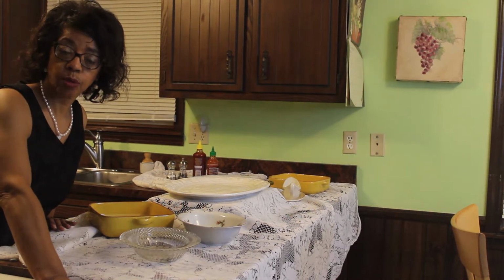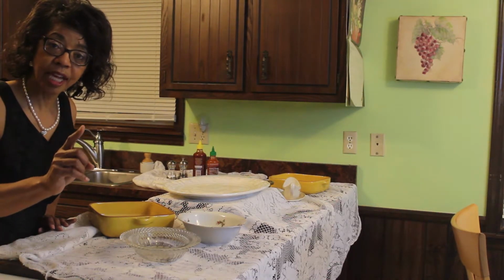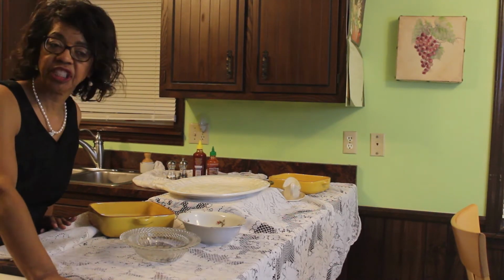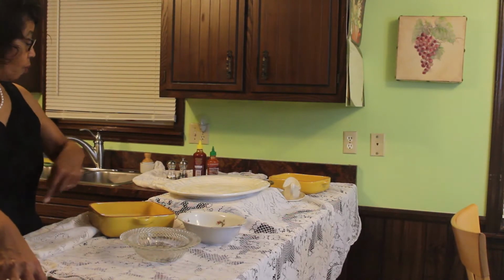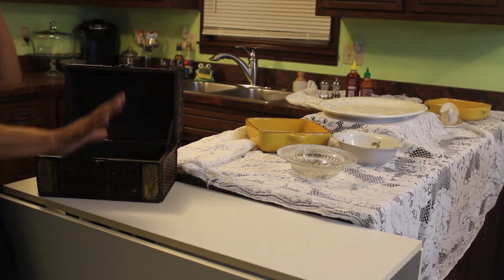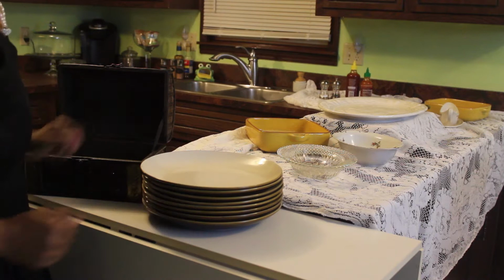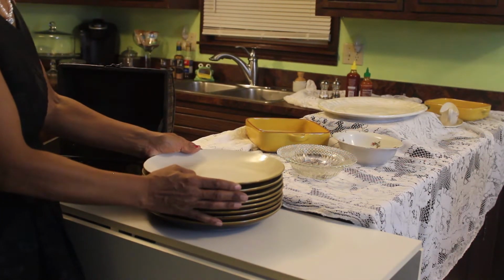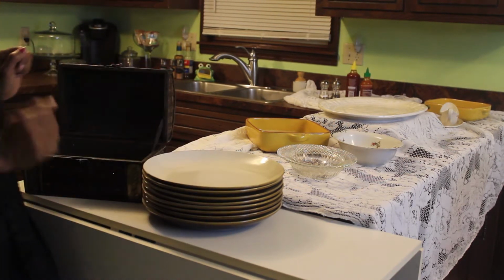A craft table right here, and I use it for crafts, but when I'm entertaining, I'll bring it in, I'll put it right here at the end of the counter, and I'll put my dishes and flatware and other things right here so people can pick their dish up here and then walk around and serve themselves. I always put my flatware in this little chest, that way people can just reach in and get out what they need. Stack the plates right here, and I know these plates are huge, but Thanksgiving is one of those days where people just really want large plates. So there are plates there.